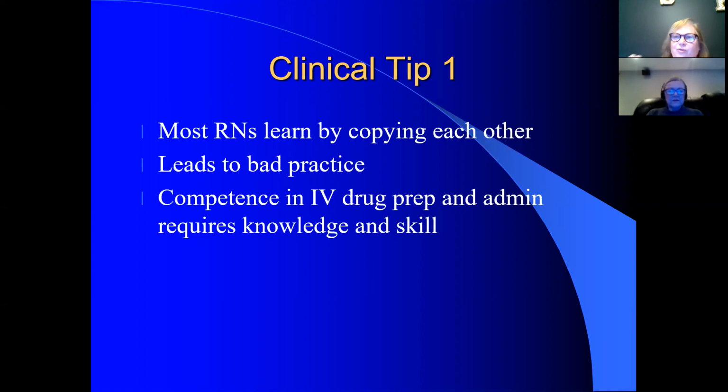Knowledge, skill, and judgment are critical to that competence, both in IV administration, in particular today we're talking about titration, and also drug prep. When you're working in high acuity situations, you so often are preparing your own drugs, your own drips, whereas when you're working on a unit, much less often are you having to do that, except maybe antibiotics or something. But it is about being efficient and effective at both drug prep and drug administration.